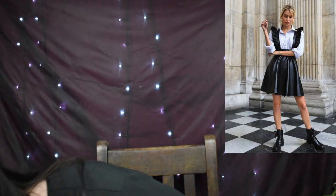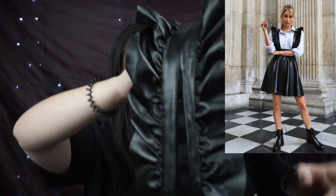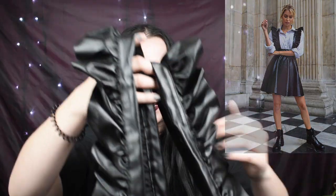Oh, actually the last item is this skirt, and despite the fact that the strap keeps falling off, I think there's a way to fix that. I really love this. This was actually the most expensive item in this whole haul at £19.99 or £20, which is really expensive, but I really like it. I think I'm going to get so much wear out of this as well. I think it is absolutely adorable.